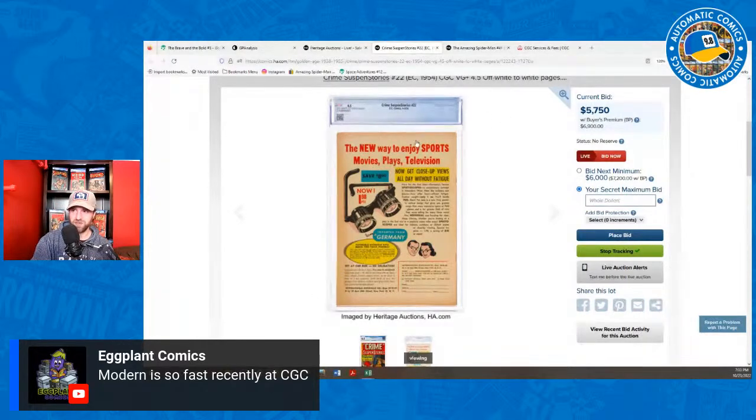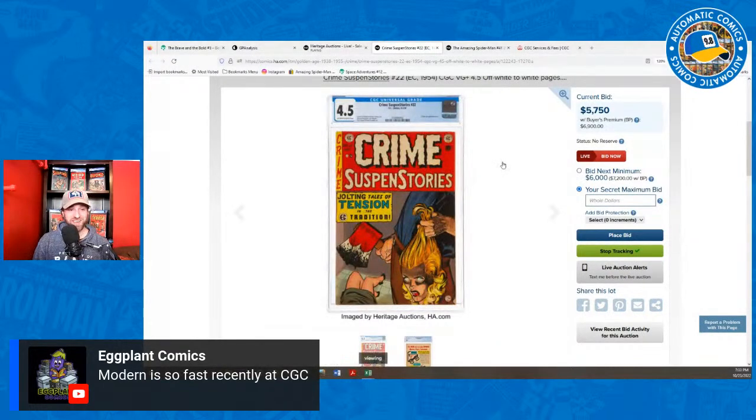I do not agree with the grading on this specific copy, but I think a lot of people don't agree with the grading on this copy. And that's why this book is at $6,900 right now. That is a massive record for this book. That's like a 5.5 plus price right now. So it'll be interesting to see if any more bids come in live. I wouldn't be surprised if whoever buys this resubmits the book, or maybe uses the blue LED treatment on it, because this is a really, really nice copy. So it'll be interesting to see what ends up happening with that one.